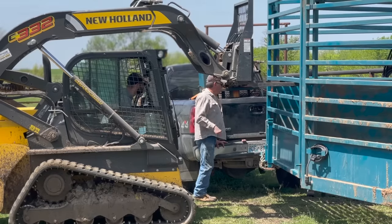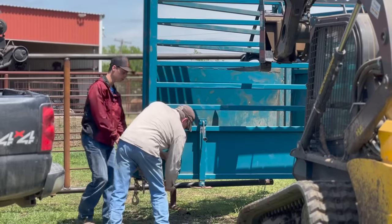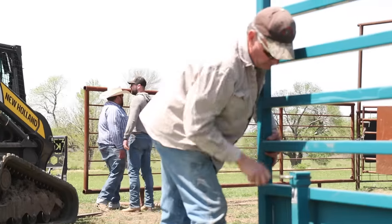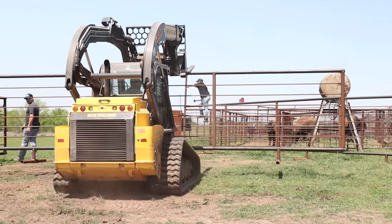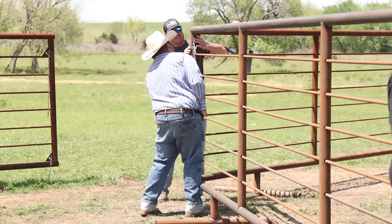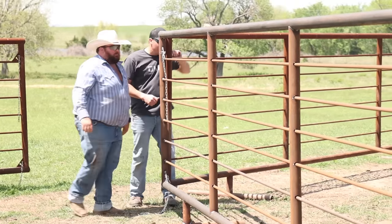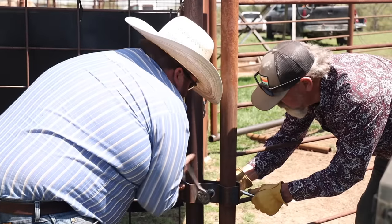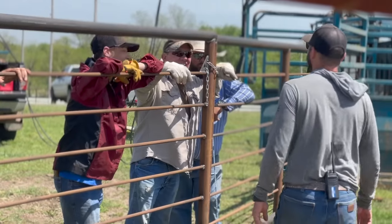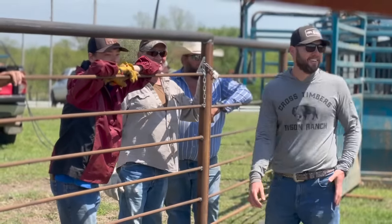Now that Doc's here, it's time to set up some of our freestanding panels. We're gonna hook Doc's hydraulic system up to our panels and get this show ready to go. It's about a 30-minute process to get everything set up, but with a lot of good help, good friends, we can get this thing knocked out, everything tied together, bolted down, and get it up and get it ready. And it's time to start bison ranching.